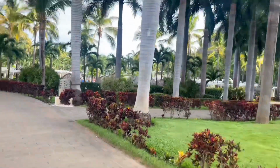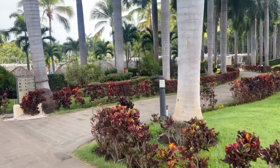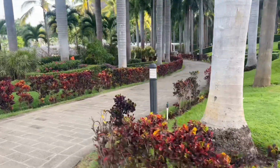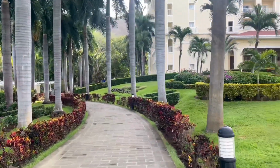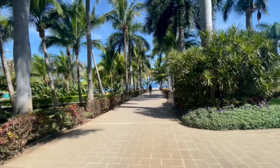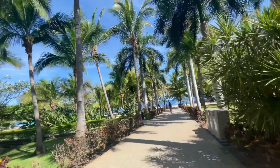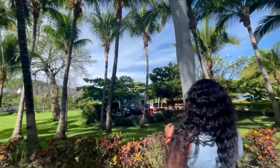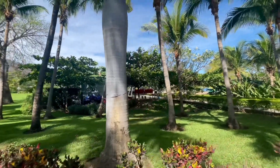But as far as the beach goes, I am not sure, because they don't really have a trail on the beach. It's just all sand. I did not really pay attention to much detail about the handicap aspect of the whole beach, but for the most part, the entire property is handicap friendly, and they have elevators at all angles of this property.